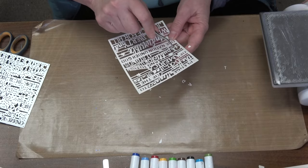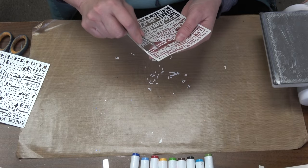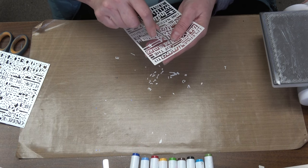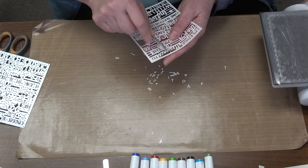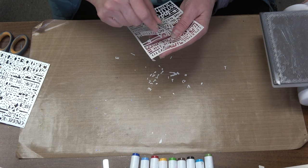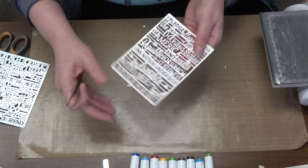Okay, I think I've almost got it. But every time I look, I see one more piece. All the centers of the G's and the E's and the A's. All right, well, I'm gonna call it good. I think you can get the idea.